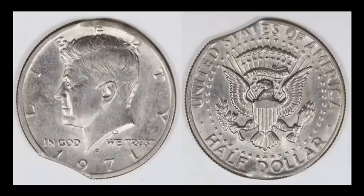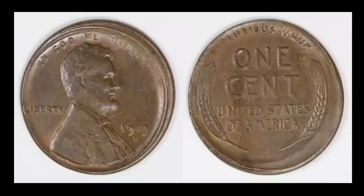This one right here sold for $15.55 with 15 bids, so that's not too bad. That's a pretty good source of income right there, aside from trying to look for 40% and 90% silver, which is drying up by the day, guys.